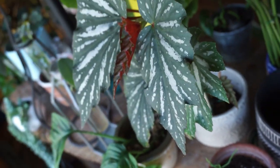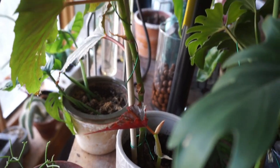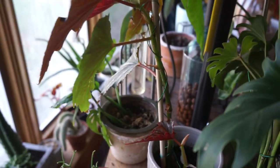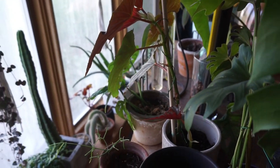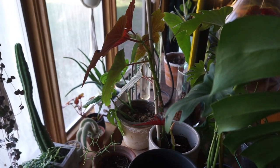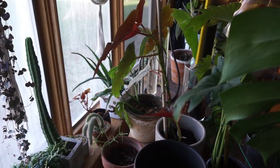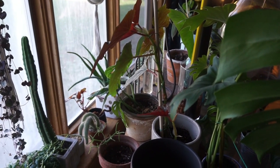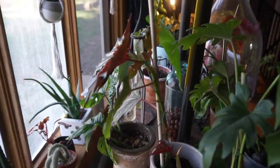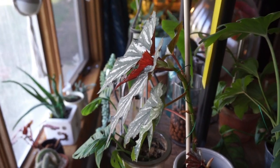Up here, my cane begonia. Staked it on a pole just to get it a straighter form, because the begonias at the flower show, the way they looked, straight all the way up, they just looked awesome. So it kind of made me want to chase after what they were doing. So that's what I'm trying to accomplish here with the cane begonia.